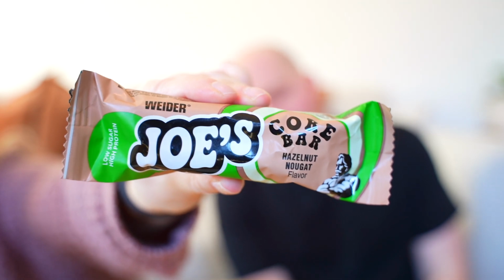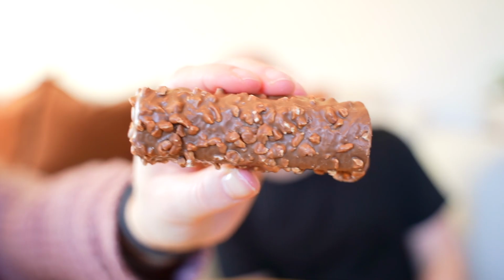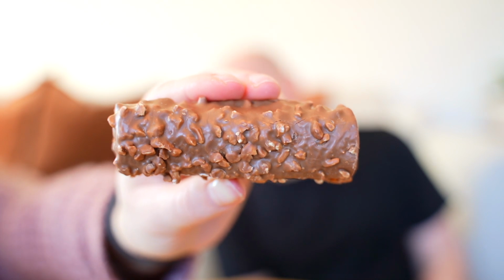The first one is core bar in hazelnut nougat. All right. Oh, you can actually smell the hazelnut. Yeah.